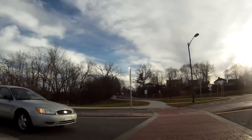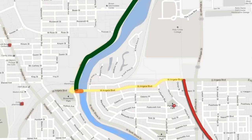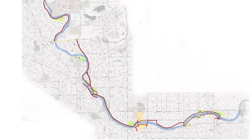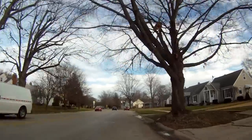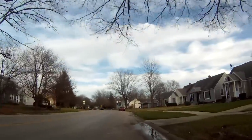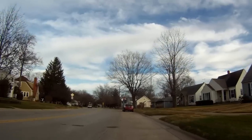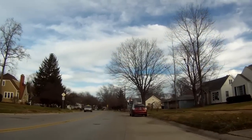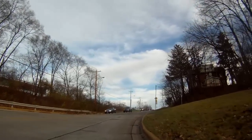The River Trail system crosses the river at Angela Boulevard to link to the East Bank Rail Trail, the first rail trail in Indiana, established in 1988. Crossing the river and traveling east, we share Angela Boulevard with vehicles for almost a half mile before turning south onto the rail trail. Be aware of the steep incline up from the river where walking your bike is recommended.